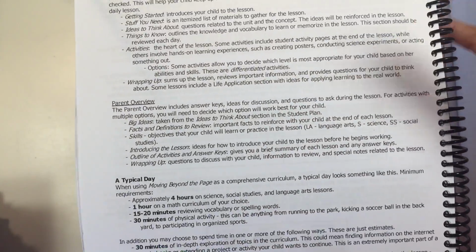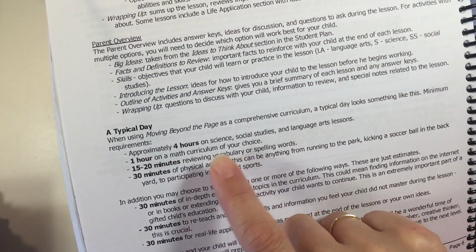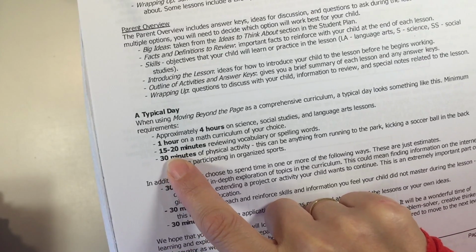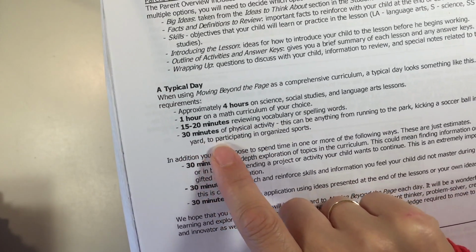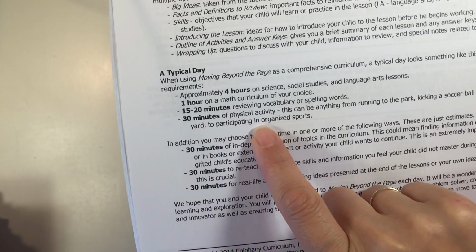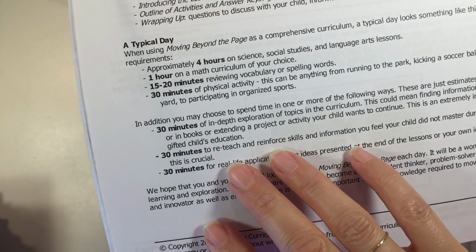That is what is included in this curriculum. Those are all the workbooks. An additional hour to your math curriculum of your choice. And then they recommend another 15 to 20 minutes reviewing vocabulary and spelling words. 30 minutes for physical activity. And then over here you have some additional ideas on what you could do.